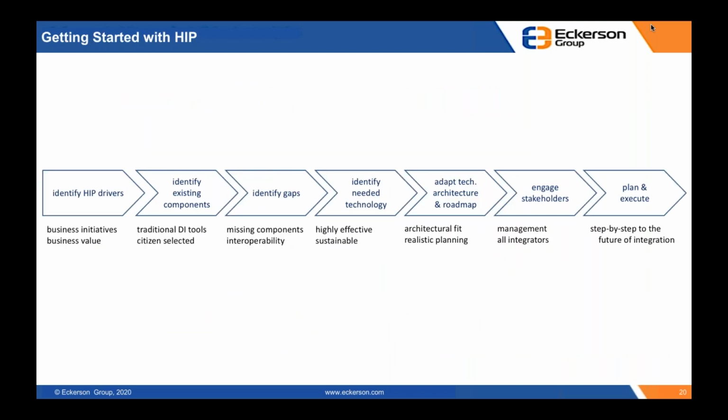So finally, getting started, just a few steps. Hybrid and multi-cloud deployments are a permanent and irreversible reality of today's data management landscape. Hybrid integration is a critical piece of the data management puzzle. So the question is not if you'll implement HIP, it's when you'll implement. When you're ready to get started, take an organized step-by-step approach.